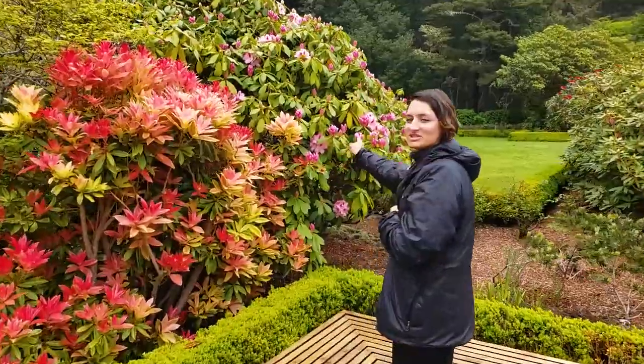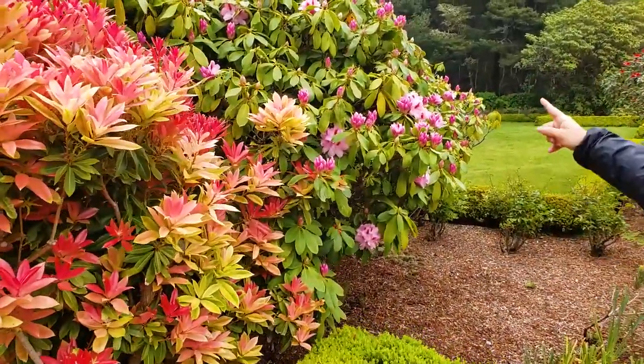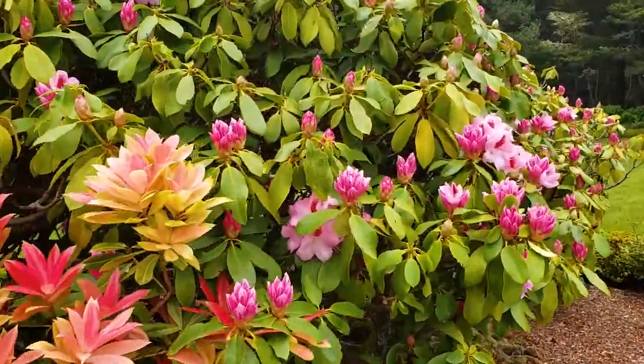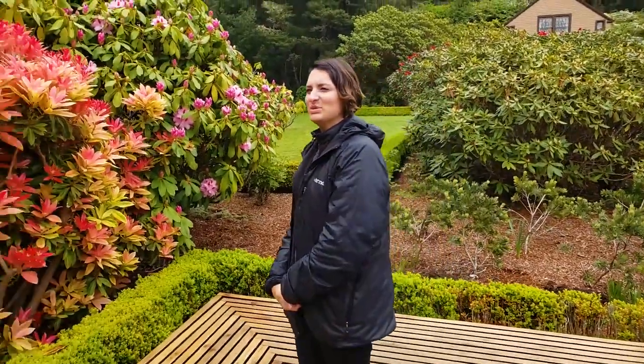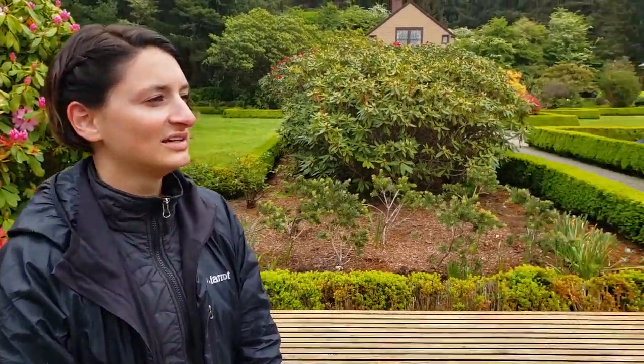Garden. Can I get a picture of Ghost Isle? So what do you think of the garden? It's beautiful. It is? Yeah. Yeah, it's really pretty.